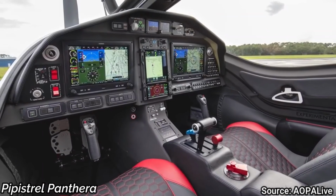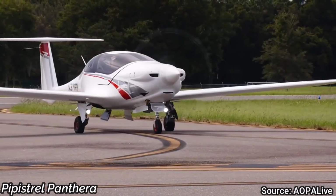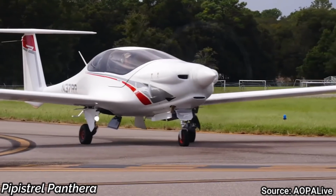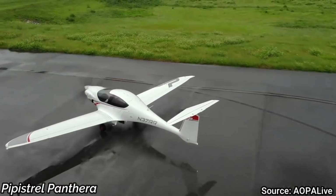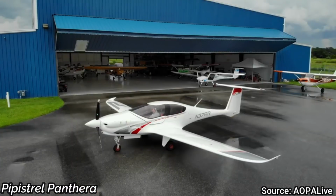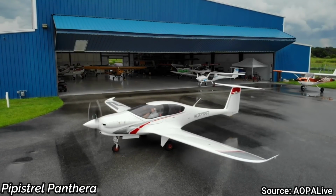The poor forward visibility, high-performance engine, and retractable gear do not make this an entry-level plane, so it is not as forgiving as a Cessna 152 or the PA-28 listed prior. The Panthera is not a trainer, it is a speed machine and a complex airplane, and it is as safe and as forgiving as a Cessna 152 when piloted correctly.